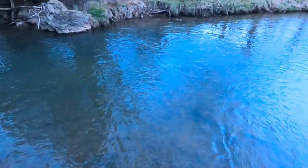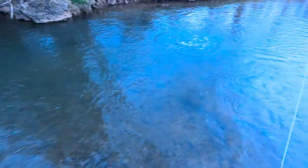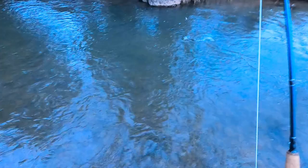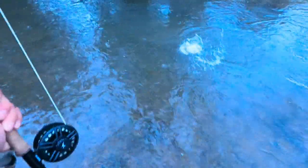And another one. Guys, this is crazy. They haven't even stocked yet, and this is trout number 7 out of this hole. If I land this one, this is number 7 out of this hole. They ain't even stocked yet. Man, that fly is just getting it done. That is a ball. That's awesome. What a day, what a day. If I don't catch another fish today, it's been a good day.